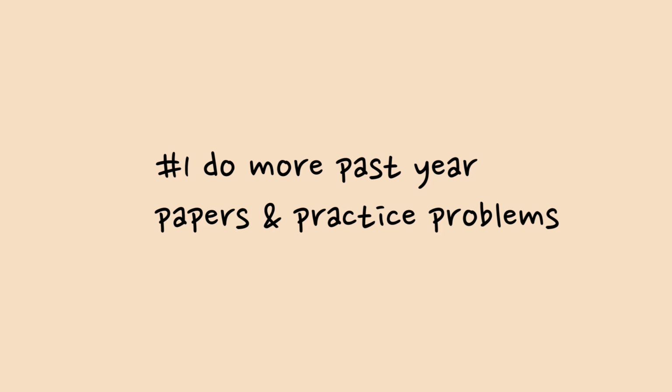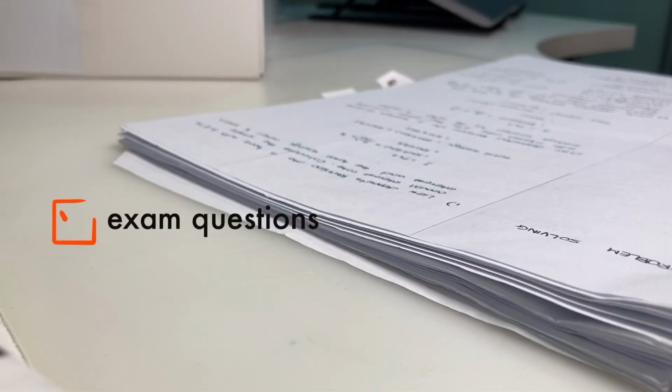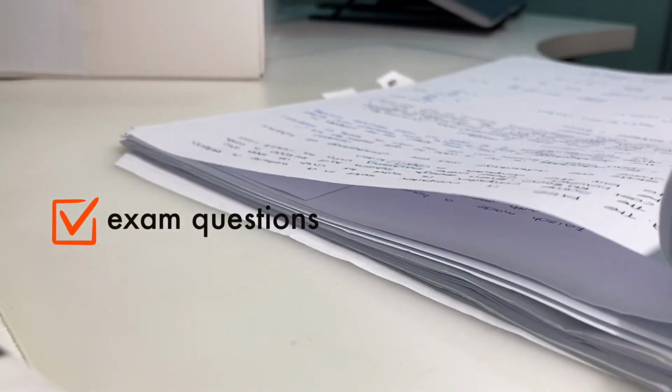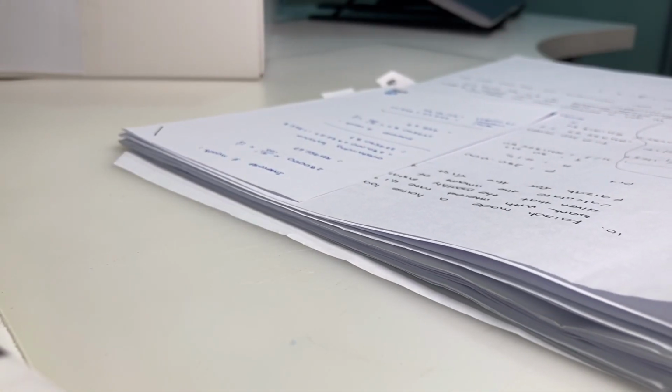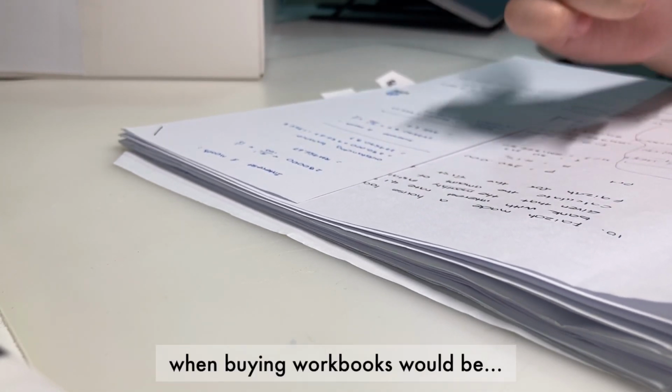As cliche as it may sound, do more practice problems and past papers. By doing so, you'll be able to familiarize yourself with exam questions and you'll know the popular questions that usually get asked during exams. One question that has been asked frequently when buying workbooks would be, should I buy topical questions or exam questions?